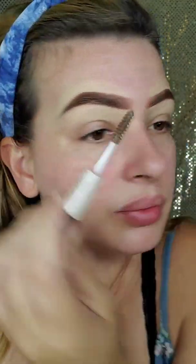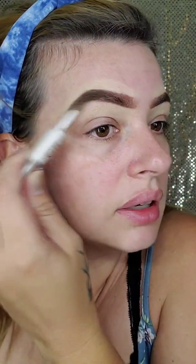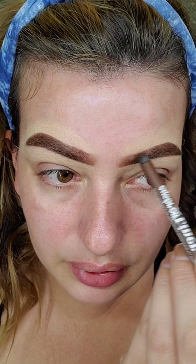I'm going to grab a brow gel. I'm still waiting on mine. Just a clear brow gel. I just like to put that over it. It makes it look more realistic. It touches the hair that you have, almost like you're putting hair gel, but for your eyebrows. And it also keeps them kind of stiff and on there and doesn't smudge. I'm going to touch up right here.